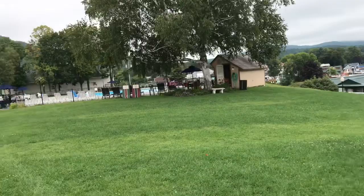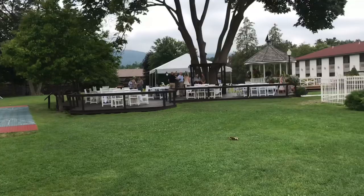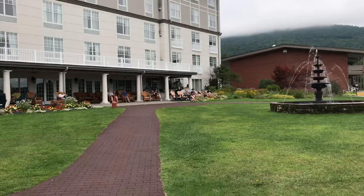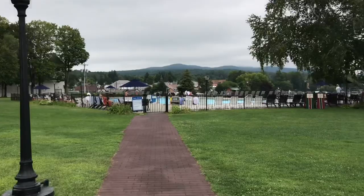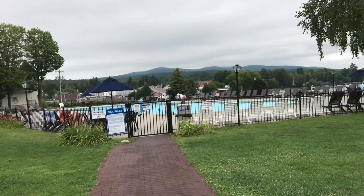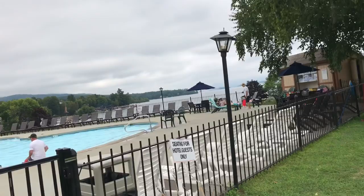So we're kind of going in the back way of this resort because we entered from over there, which is the museum side. Gorgeous little outdoor patio sitting area behind the resort. Yeah, they have an outdoor bar. Beautiful fountain. Kind of overcast today, but it's nice because it's not hot. It's warm, but not hot. So yeah, this is the pool area. If you're staying at this resort, this is the pool area that you can enjoy overlooking the lake. So pretty. Good sized pool too.